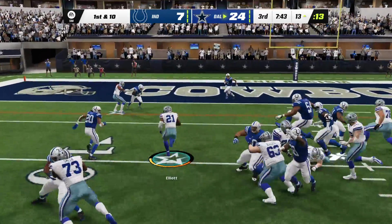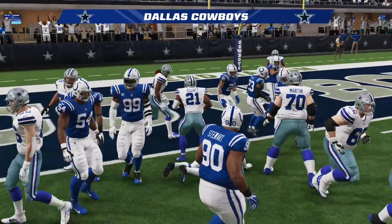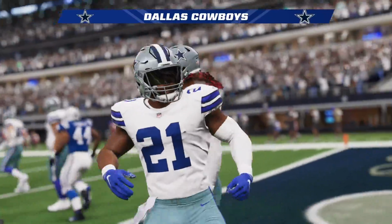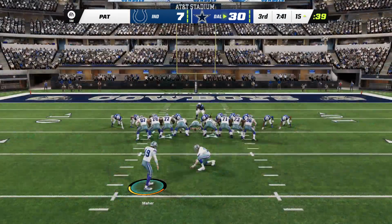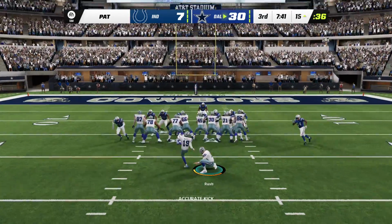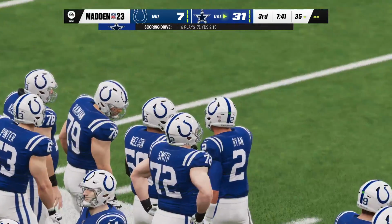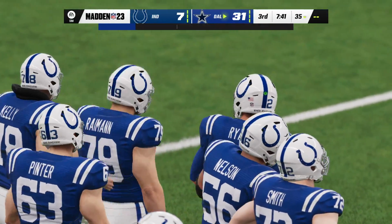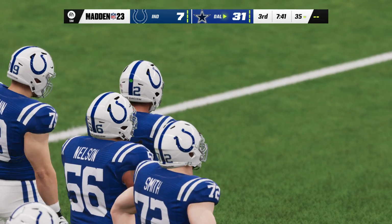Up the middle, here's Elliott. And he'll take it into the end zone for a Cowboy touchdown. Ezekiel Elliott, a 13-yard touchdown run. And the Cowboys take the opening kickoff of the third quarter and drive right down the field to extend their lead. Extra point by Mara, up and good. And the lead is now 24.